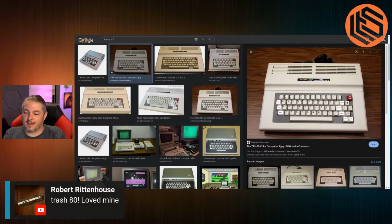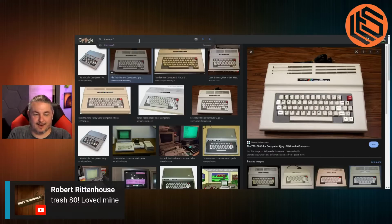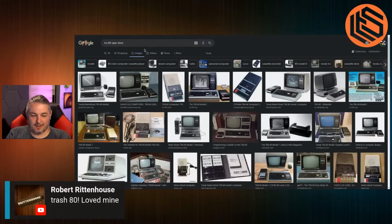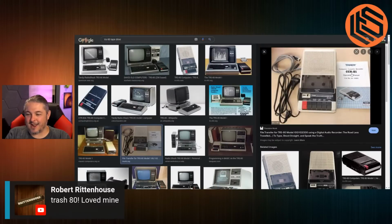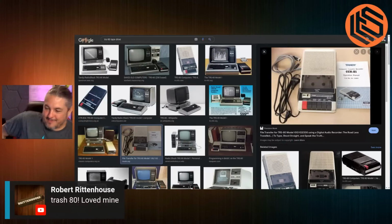Yeah. Hey, Trash 80s were great. So I had the TRS-80 tape drive. Ooh, tape drive was awesome. So this is the exact one I had right here. The CCR-81 by Tandy. I learned so much about this. That's how I used to write all my stuff in BASIC. I wrote so many cool programs. Yeah, unfortunately it all died. All this stuff broke. But yep, definitely had all that.